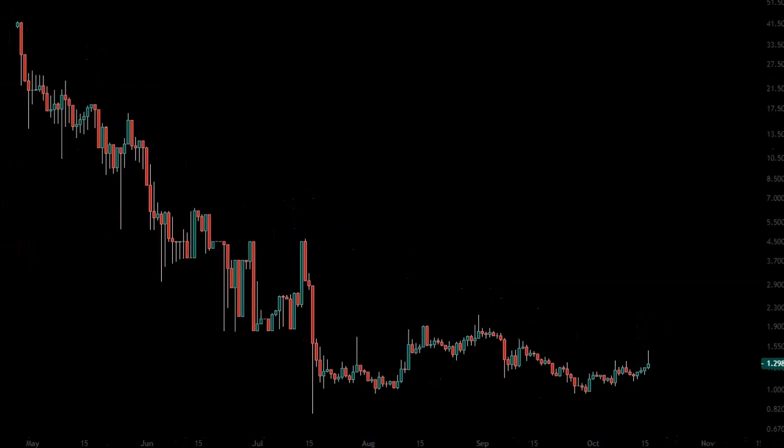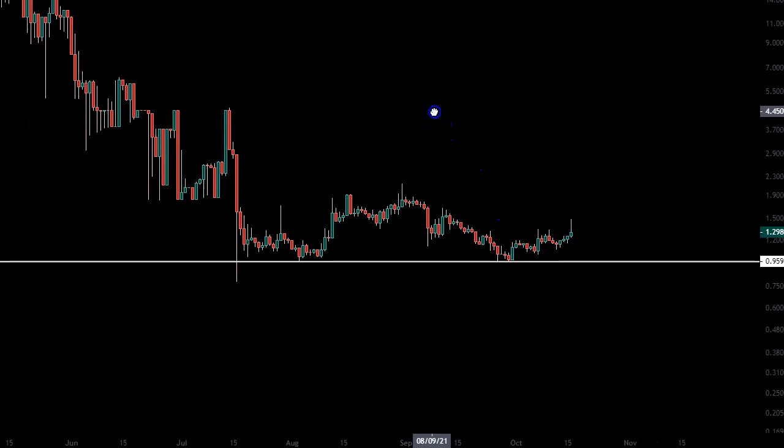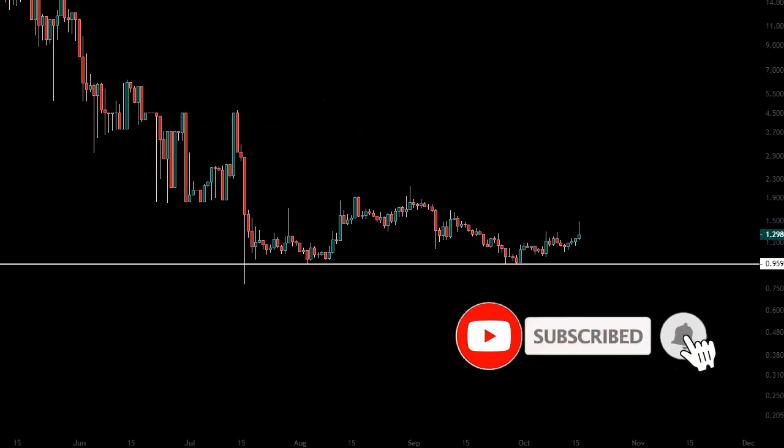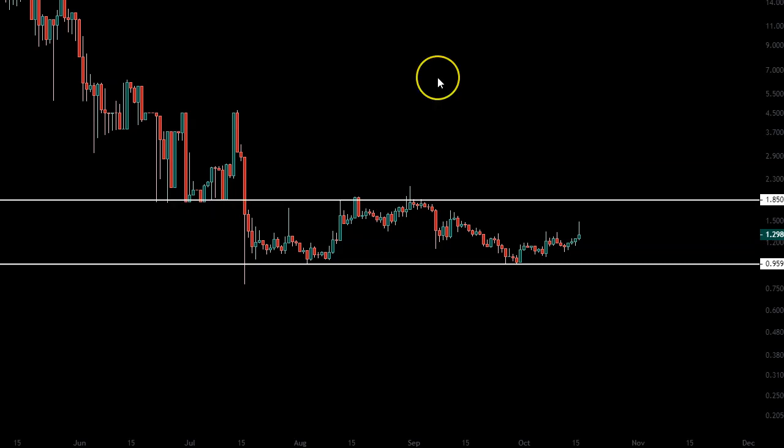But what is happening right now? Here, the grand support. Let me put it in the center of the screen, because this price action is no longer important to us. This is 95 cents, a hard floor. I believe Clover Finance will never go below that line. This is the worst case scenario. Remember, 95 cents.